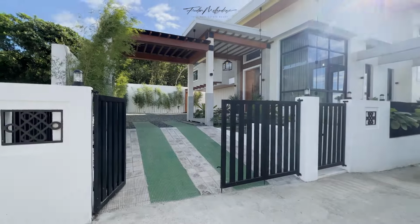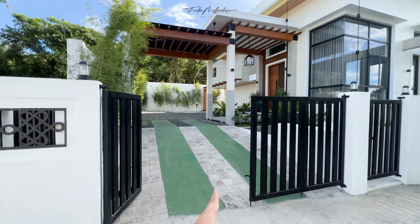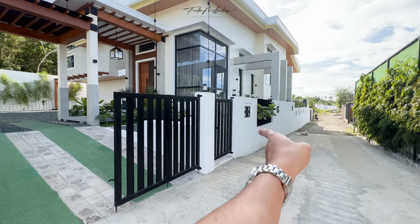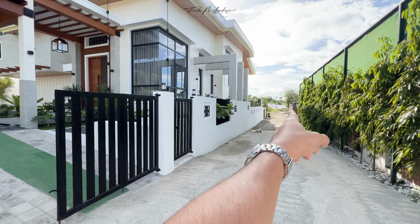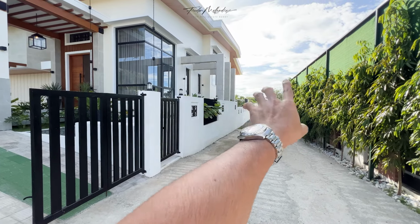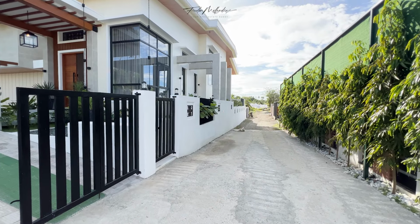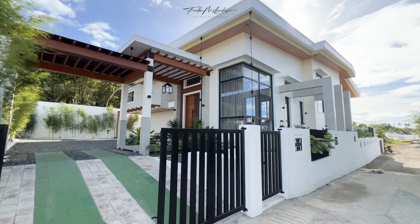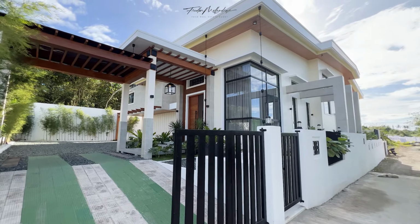Okay, so we are now outside of the house and we will start the tour from here. This is the parking entrance, and then we also have a pedestrian entrance on that side, and there's also an entrance for the staff on that side with 2 parking spaces. Now this is the facade of the house. It is a combination of glass and concrete facade.